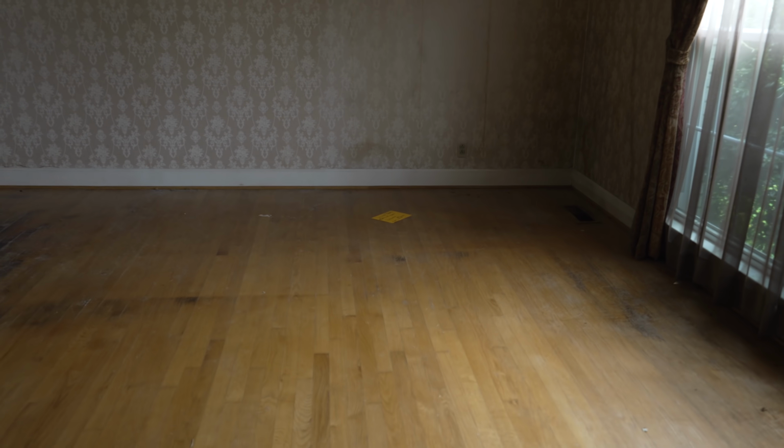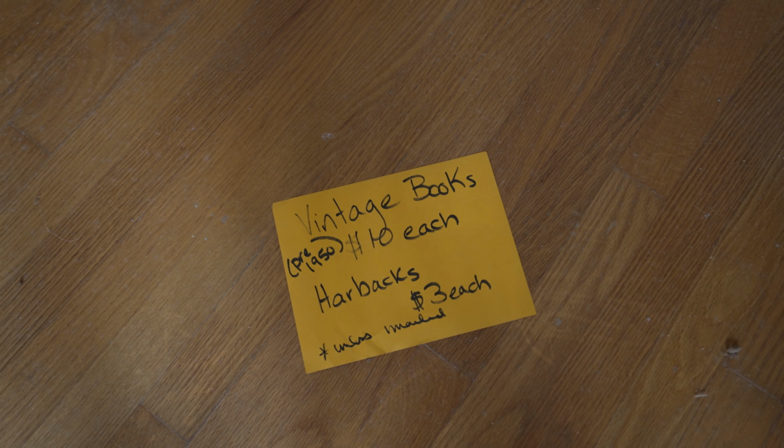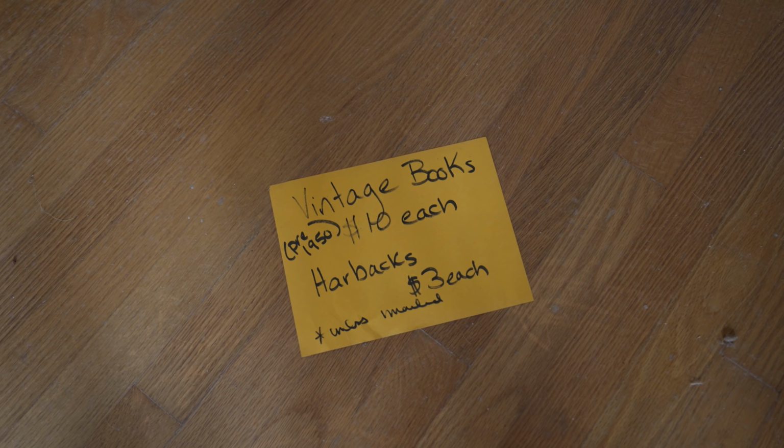What's that note? Yeah, I think I assumed right. It says vintage books, dating back to the 1950s. Got the curtains in this room too.